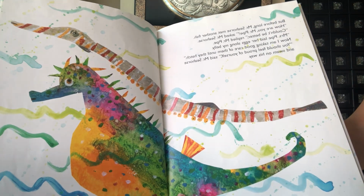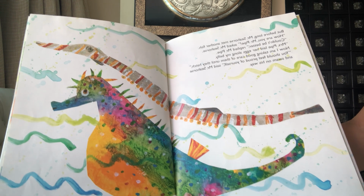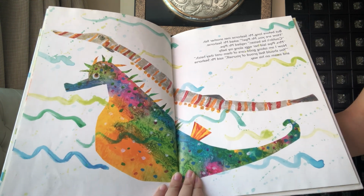"How are you, Mr. Pipe?" asked Seahorse. "Couldn't be better," replied Mr. Pipe. "Mrs. Pipe laid her eggs along my belly. Now I'm taking good care of them until they hatch." "You should feel very proud of yourself," said Mr. Seahorse, and swam on his way.